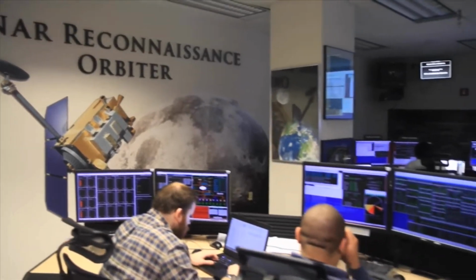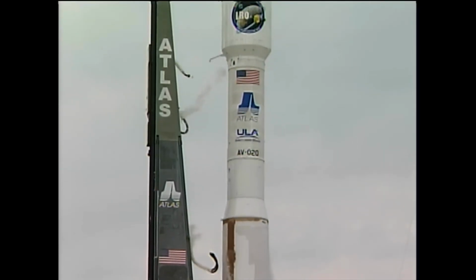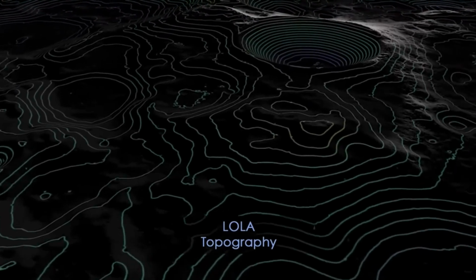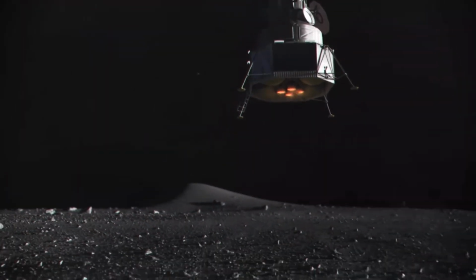LRO is led by Dr. Noah Petro, a planetary geologist at NASA's Goddard Space Flight Center. LRO is this incredible mission. It was launched in 2009 as the opportunity to go back to the moon, to create this three-dimensional, high-resolution, high-definition atlas of the moon. Where are there safe landing sites for human and robotic explorers? So what LRO is doing is really giving us the tools, the material, the data we need to make those missions successful.